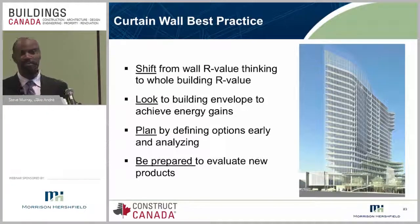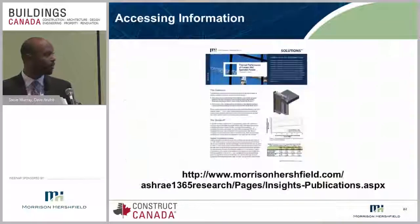And last, you need to really be prepared to look at new materials, because in order to reach the high performance targets, in the next 5 years you're going to need to start incorporating different materials into buildings that you probably haven't worked with before.